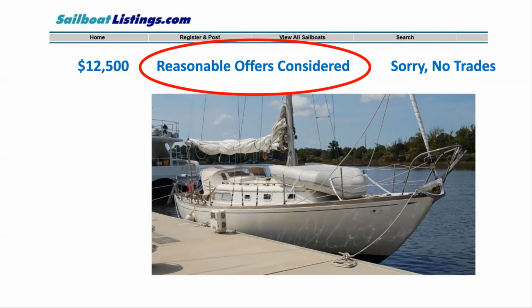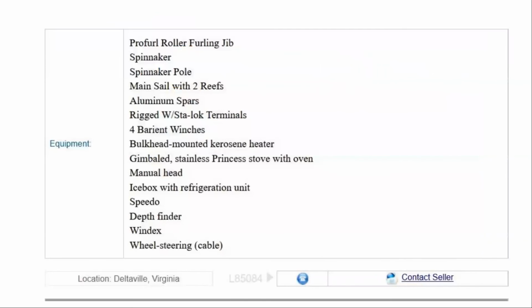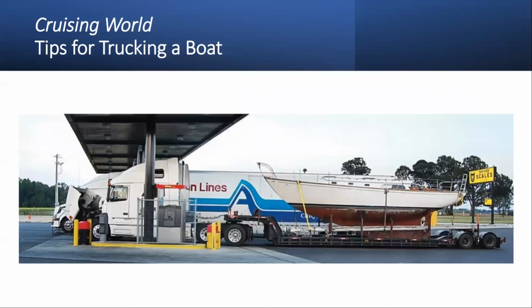On sailboatlistings.com, you would see this little list. This has all of the gear. I've also got a gear list which has more specifications and age, condition, that kind of thing. I'm happy to send it to you if you contact me, and you can contact me at my home email address right here through that little button on sailboatlistings.com. And remember about the 10-foot beam. I want to mention that.